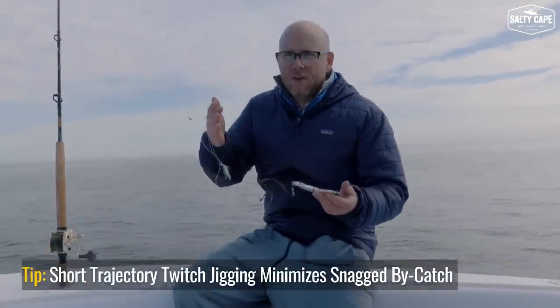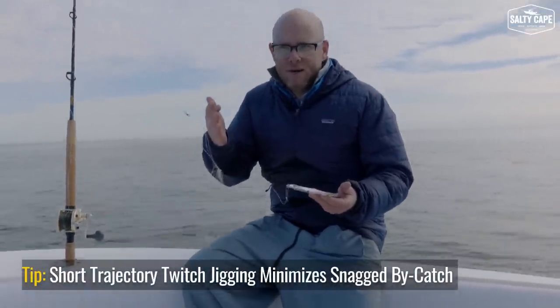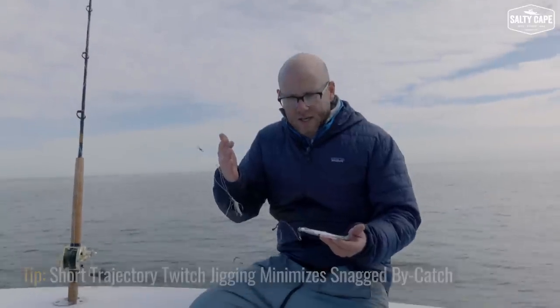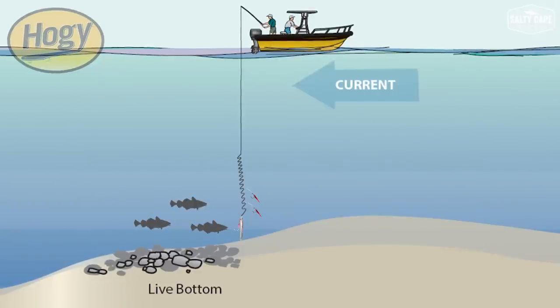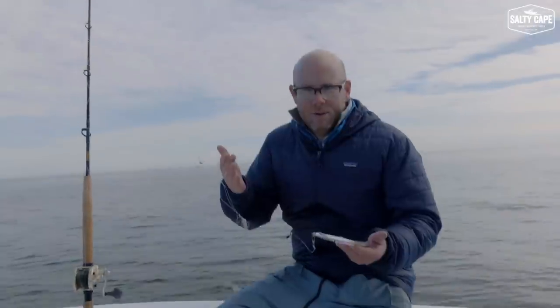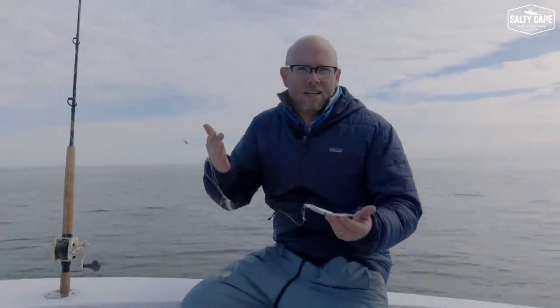So we're just fishing this very slow on the bottom. All our fish are mouth caught, no foul hooked fish, and just sending it right down to the bottom. And what I do is twitch jig this. Sometimes I'll just drag it, but oftentimes it's a twitch jig, and we'll get into that in just a moment.